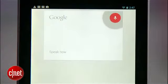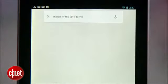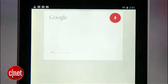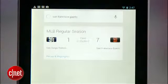If I ask for images of the Eiffel Tower, Google Now will take me straight to the image results. If you search for a sports team, you'll get the latest score and upcoming schedule. So I can say "San Francisco Giants." The Giants beat the Padres 7-1. They are playing the Padres today at 7:15 p.m. And there's all that info.